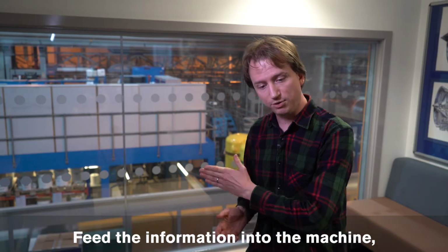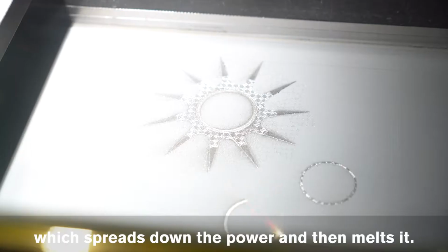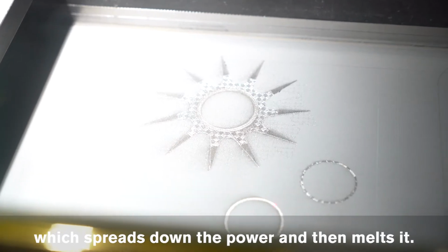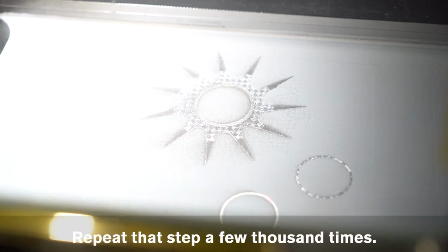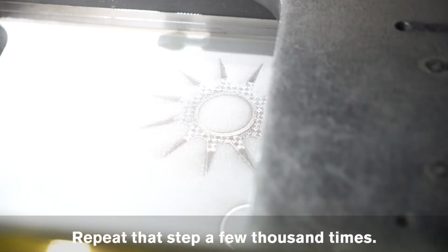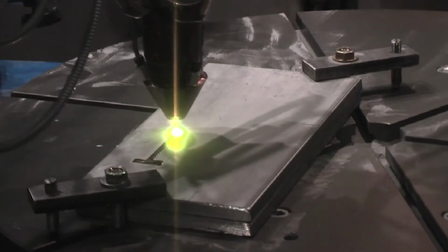And what the machine does, it spreads down a very thin layer of powder, and a computer-controlled laser melts that first slice. Then it lays down another layer of powder, and it will melt the second slice of material, and it basically forms each layer, so it's doing that process over and over and over again, so maybe a few thousand slices in a typical CAD file that we put through to build up a final shape and net shape product. It's just another way of metal forming.